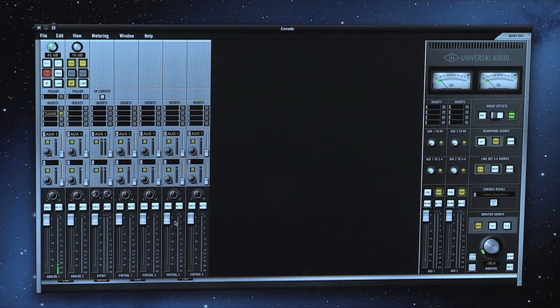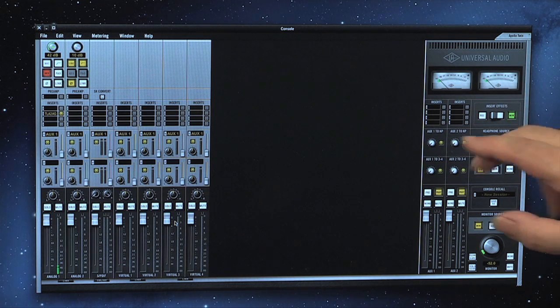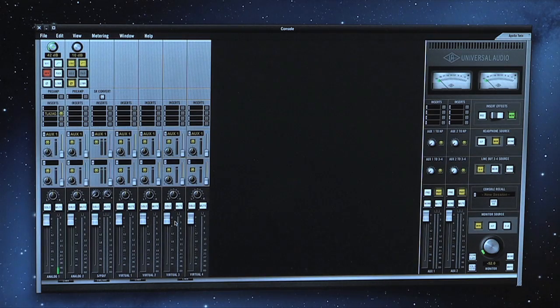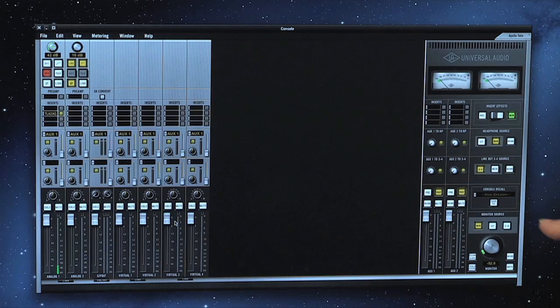On this side of the console, we have our master section, which includes 2 stereo meters. We've got a switch here that allows us to either record with those plugins we have in the console or just send them to the monitors. We can set up our headphone source. We can do a recall of the console, so if you're tracking and you have a particular setup you want to use again, you can quickly recall that. We can select our monitor source, which can be headphones, it can be our monitor output, or output 3 and 4. And we also have additional control over the monitors down here. We can set those to mono, we can completely mute the monitors.